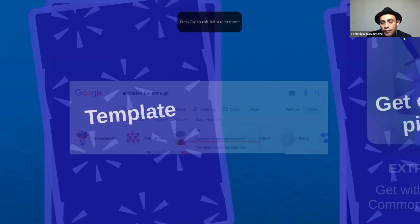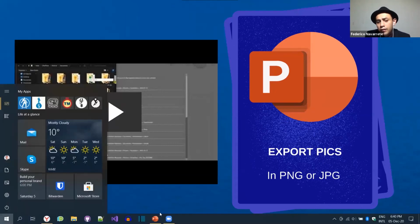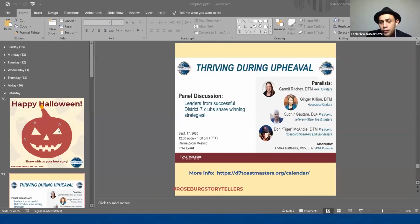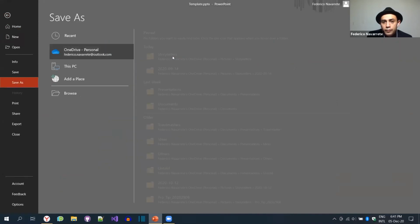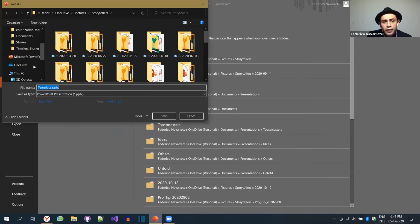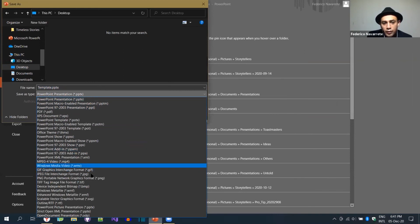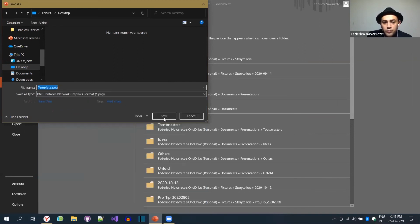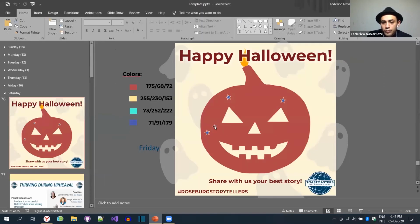The next point is about how, when you build the pictures, you really get them. Let's suppose that I have this picture. I have a lot of presentations. How do I get the good picture from this? You go to File, Save As. Let's say, get the storytellers. In my case, I'm going to store them for this moment on the desktop. I choose here, for example, PNG. I choose just this one. And here it is.